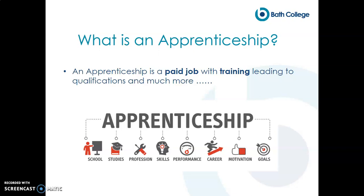So first and foremost, what is an apprenticeship? An apprenticeship is a paid job with training leading to qualifications and much more. So effectively it's an alternative training and progression route into employment. However, unlike A-levels, college or university, you are actually learning alongside working a paid job. Whilst you're an apprentice, you're entitled to all of the same employer benefits that any other full-time member of staff at that company would have, such as holiday leave, access to pension schemes and other employer benefits that they may offer.